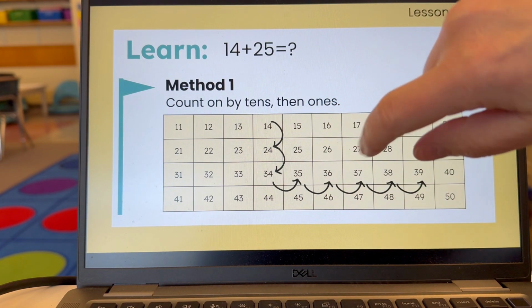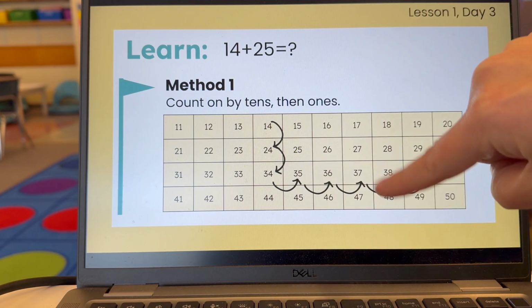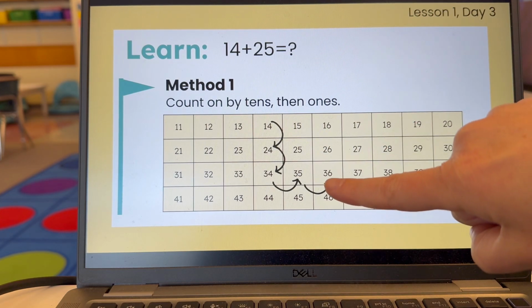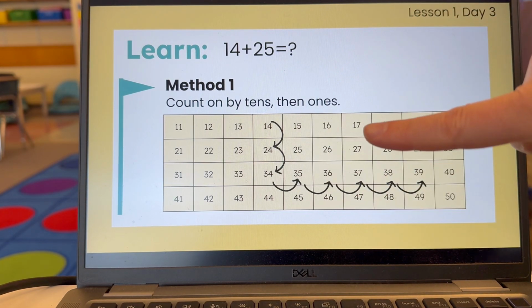So when we were just adding ones, let's say it was 25 plus 7, we circled 25, and then we say, oh, we can just count on 2 more, 26, 27. If it was 25 plus 2. Let's say it was 36 plus 3. We found it, and we just count on 3 more. 1, 2, 3, 39.